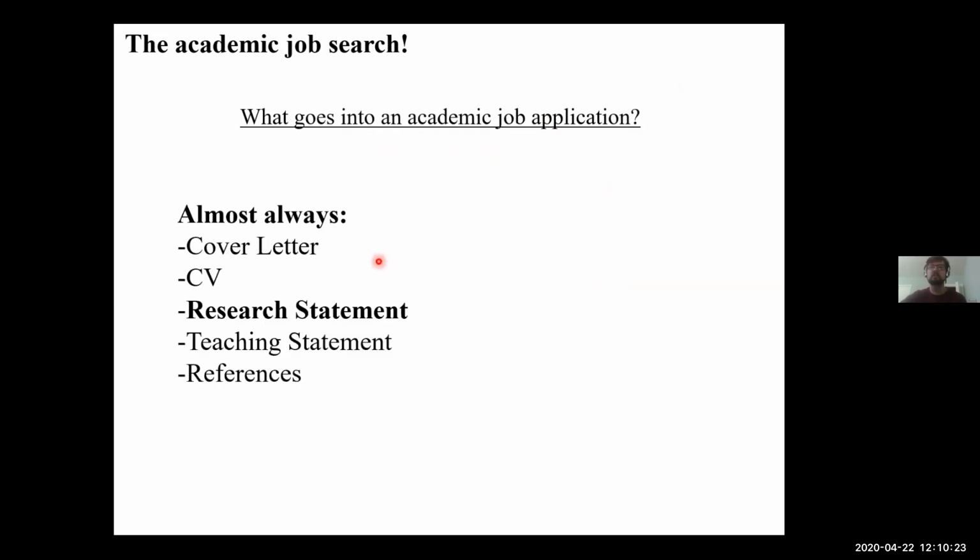You might, as postdocs, have already started your academic job search. You may have just started your postdoc, but it's never too early to start thinking about your next position and how you can position yourself to get there. And certainly, when you apply for an academic position, there are some things to consider. I believe this lecture is part of a series.